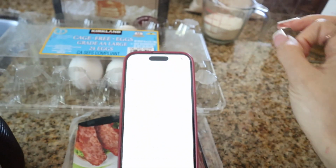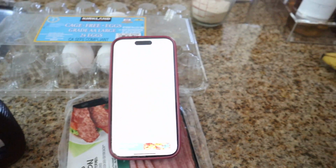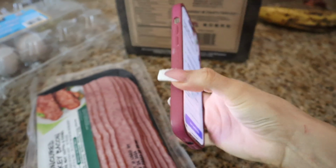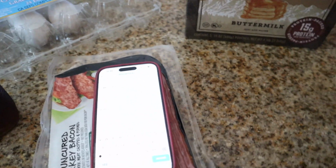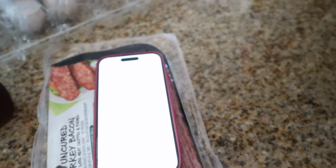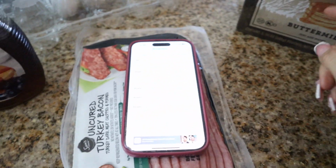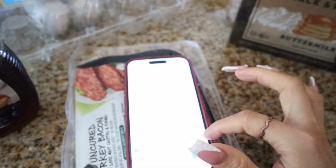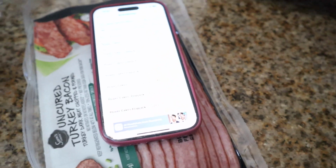Oh my god, I haven't used My Fitness Pal in a long time. Like I told you guys, I used to track all the time, but now I just bought everything. Apparently it doesn't let you scan, so I'm just gonna search it up. Just make sure you do find the same exact item. So I'm gonna type power cakes, which should be here because I usually eat it. And wait, this is 190 calories. I know they changed their recipe and now it's a little bit higher in protein. So let me see if this one comes up. Power cakes flapjack. The 220 calorie comes up.